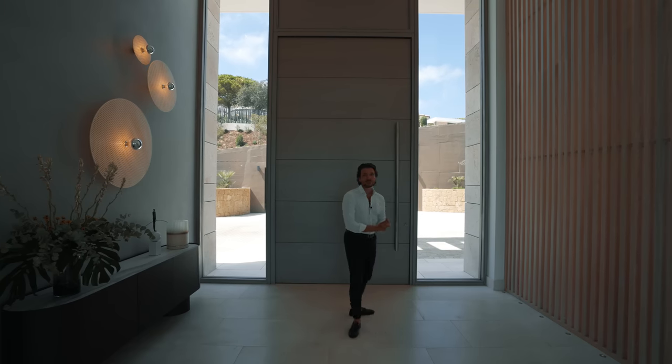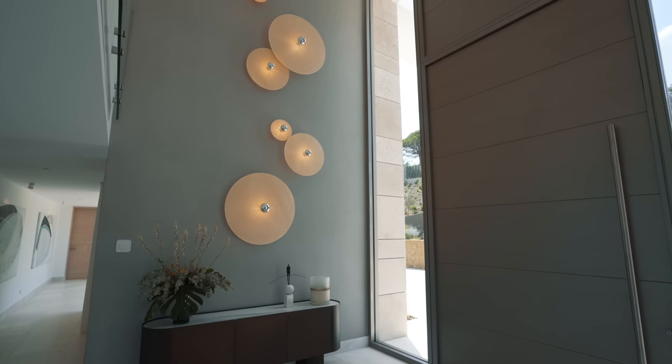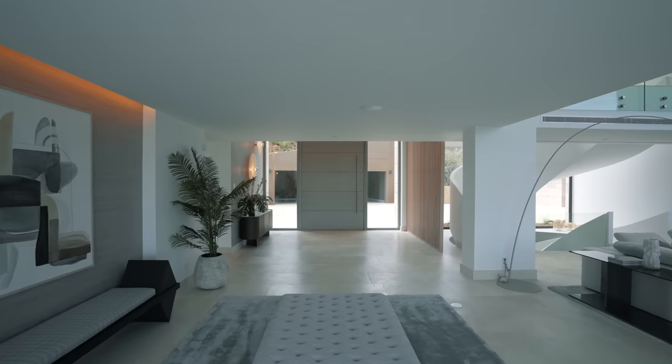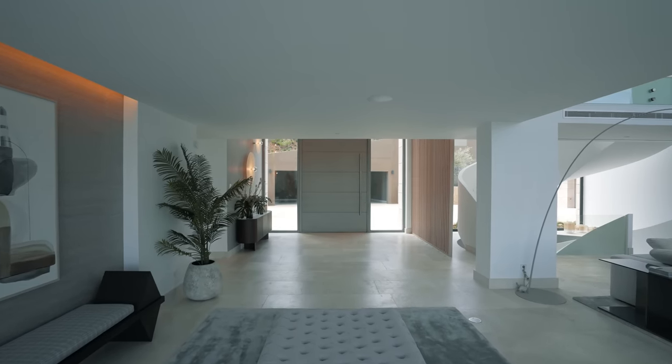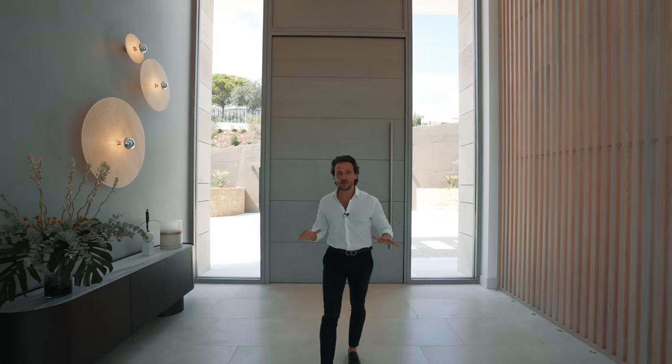A humongous door into a really big house. We have over 1,800 square meters of built area inside. 6 bedrooms in the main house plus 2 right over there. We'll come to everything, guys. I don't even know where to begin. It's a big house. It's a beautiful design and I really love it.